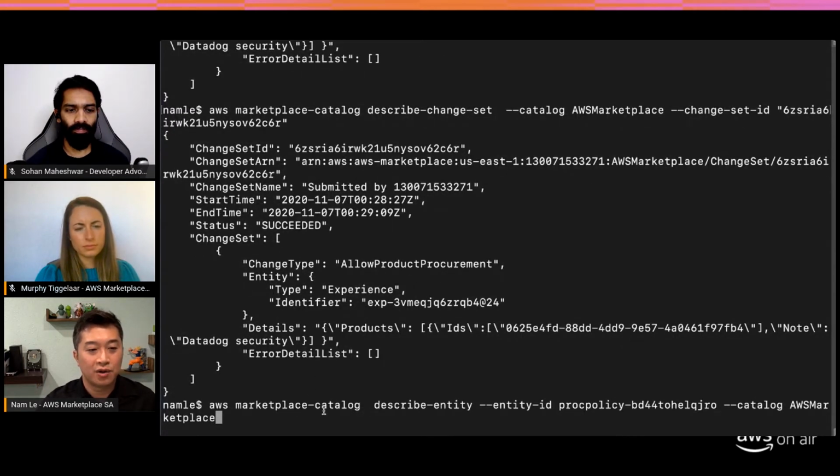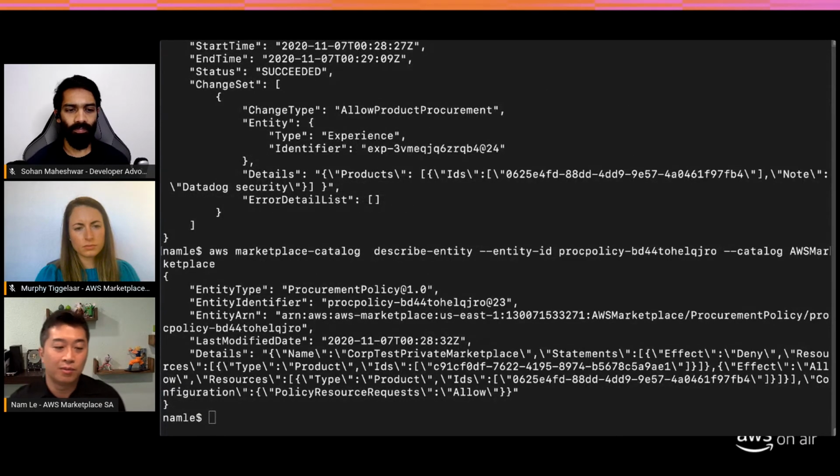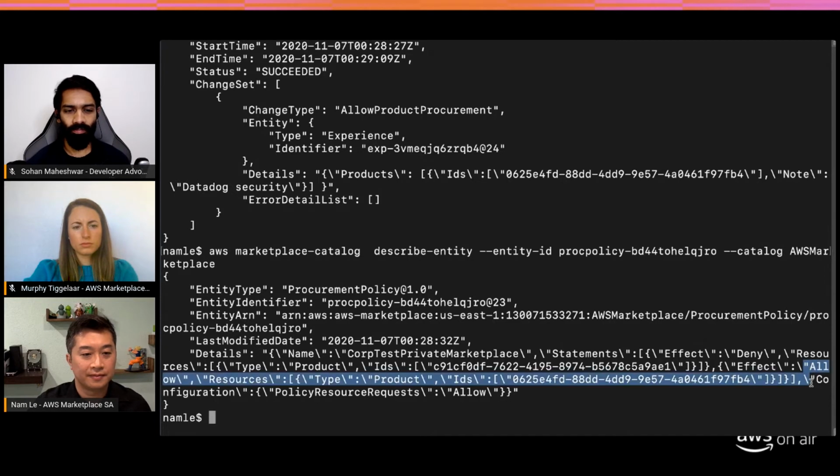All right, so I'm describing the procurement policy to show all of the listings, all of the approved products or denied products within a procurement policy, and the new Datadog security product should be reflected in the procurement policy. And that's the one that we just added.